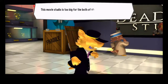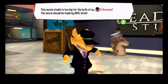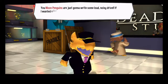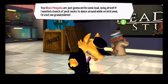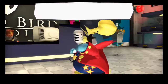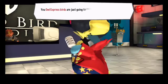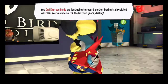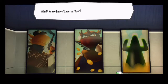This movie studio is too big for the both of us, DJ Grooves. The movie should be made by real birds. You moon penguins are just gonna write some loud, noisy dribble. If I wanted a bunch of picnics to dance around while on birdseed, ha! I'd visit my grandchildren. Wow. Nonsense, darling, nonsense. You Owl Express birds are just gonna record another boring train-related western. You've done so for the last 10 years, darling. What? No, we haven't, you buffoon!